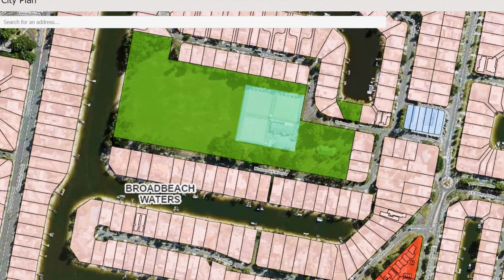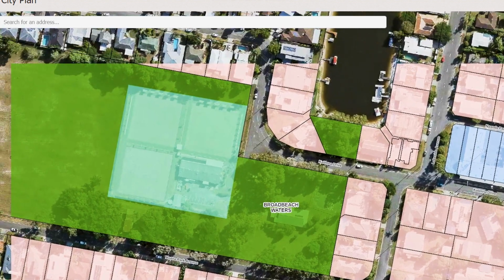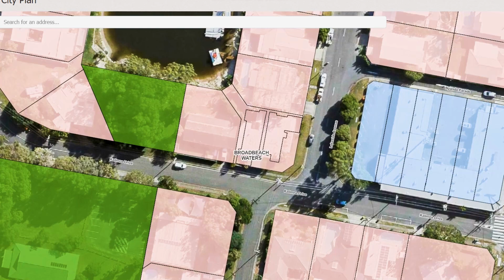And again, we see the concept of the duplex, where there's two buildings on the one block of land, clearly shown here. And again, we're looking at a corner block. As mentioned, they're much easier to get approval for.